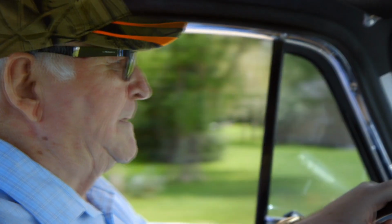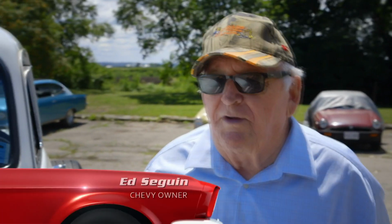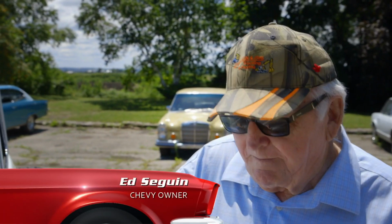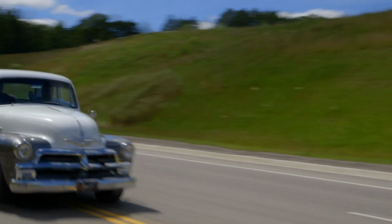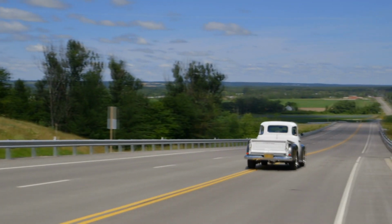Well, you can't compare, you know, day and night. Yeah. So far, so good. Yes, sir. 100% satisfied. Yeah. You put the power steering on, and Dad's happy, Mom's happy, and the rest is history. We're driving.